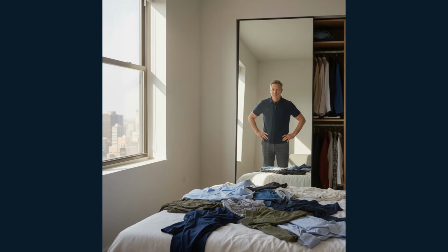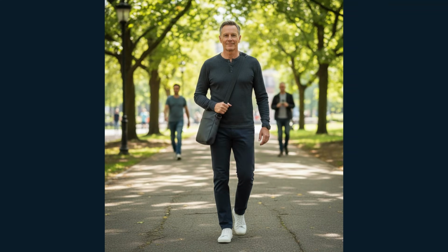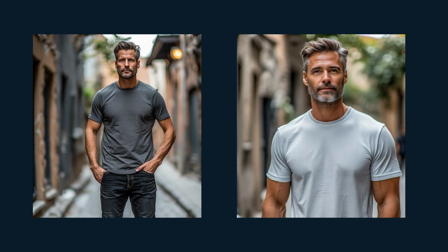It wasn't about more rules, it was about 5 core elements. Clean shoulders, proper drape, a hemline that hits the right spot, a structured collar, low contrast. That's it. 5 simple choices that make every shirt work for you, not against you. Master these and you don't just look slimmer, you look intentional. You look polished. You look in control.